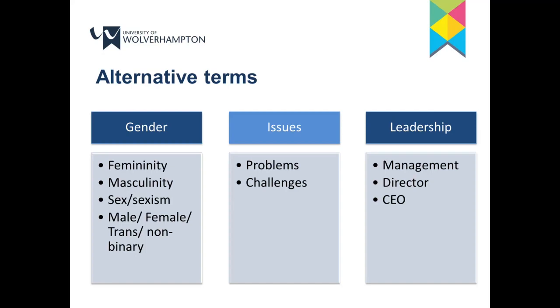Issues could be problems or challenges. And leadership, do we mean management? Do we mean director or directors, directorship? Are we talking about CEOs here? It's just worth taking 5-10 minutes to think about that. And actually in some assignments, you will be asked to detail your methodology, which can include what you searched for and why. So it's not just useful in terms of saving time and getting the most research, but in some assignments it is actually part of the criteria to get a good mark. But we won't linger on this for too long today.